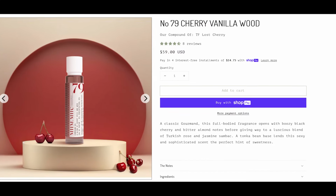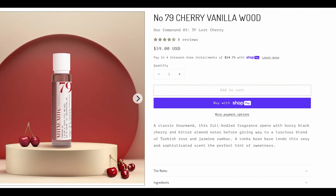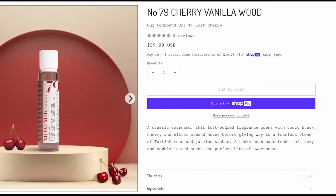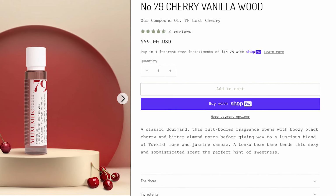I like it. In the air, it's nice. So I'm going to read really quickly what they say about this fragrance. A classic gourmand, this full-bodied fragrance opens with boozy black cherry and bitter almond notes before giving way to a luscious blend of Turkish rose and jasmine sambac. A tonka bean base lends this sexy and sophisticated scent the perfect hint of sweetness. And I would say that's accurate based on what I'm smelling in the air right now.